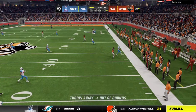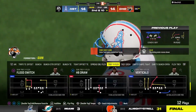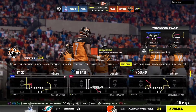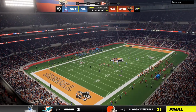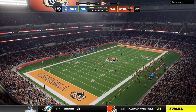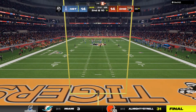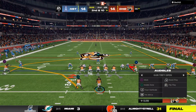Escaping the pressure right. And he just gets rid of it. Throws it away. The wise move there. Looked like nobody open. Now second down. I thought at first he tried to run, but he just kept buying time to his right. Finally, nothing there. He wisely gets rid of it. So after the incompletion on first, now second and 10.